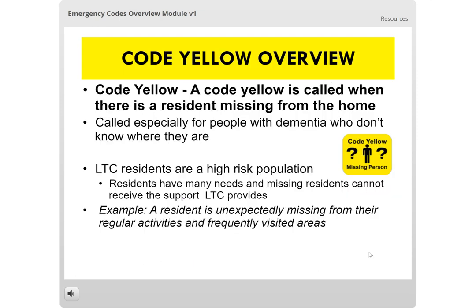A code yellow is called when there is a resident missing from the home. Long-term care residents are a high-risk population. They have many needs, and if they go missing, they cannot receive the support that long-term care normally provides them.